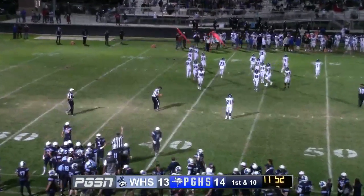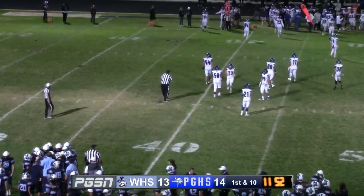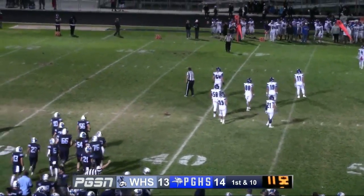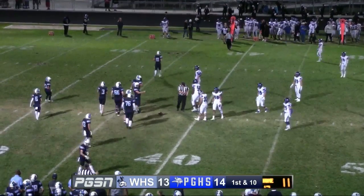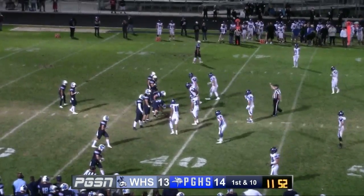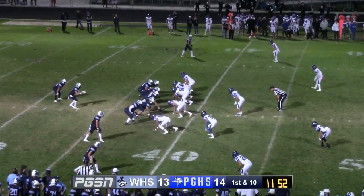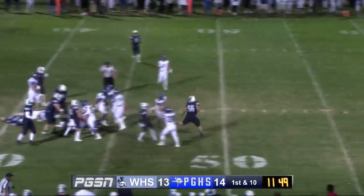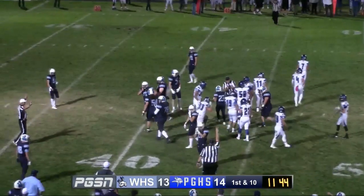Taking the ball to the 20-yard line, running it up to the 36-yard line, 38-yard line. Number 2, Boston Chapel. Carrying the ball to the Thunder, number 23, Wyatt Brennan.